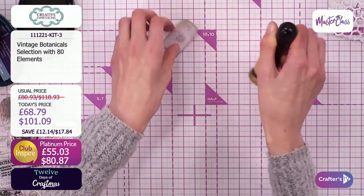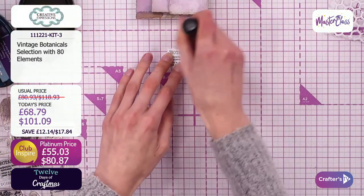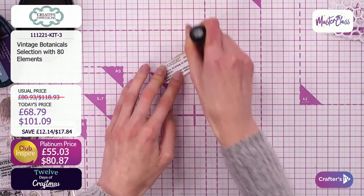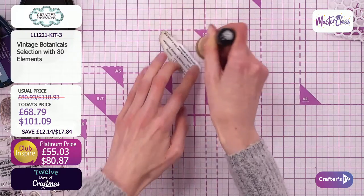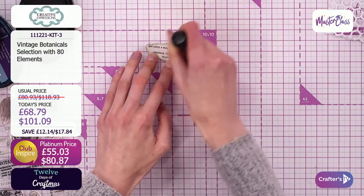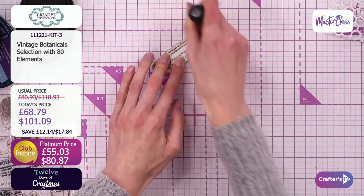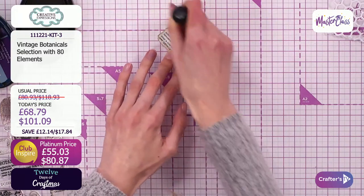They are just fabulous. Now, we've got a sentiment. It's the Reeves Botanical. It's almost like a dictionary definition. And I've stamped that onto white card using a black waterproof ink pad. Just gives me the option if I do want to add some water-based mediums onto there. If I change my mind and decide to start spritzing or whatever onto it, then it's not going to bleed.